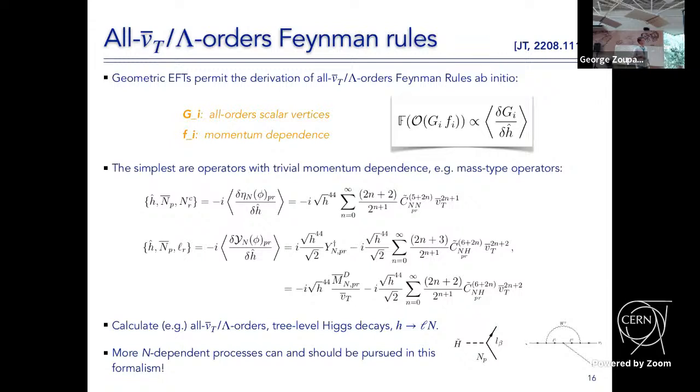The second line here is just a reorganization in terms of the overall mass implied by the lepton number violating connection M. You can just reorganize that and rewrite the Yukawa there. So with this, of course, you can go ahead and calculate an all nu over lambda orders tree level Higgs decay, for example. You can also calculate contributions to, say, self-normalization of the sterile neutrinos. But more independent processes can and should be pursued in this formalism, as they have been in the regular NuSMEFT, but at a fixed order.